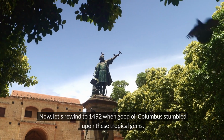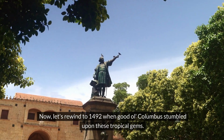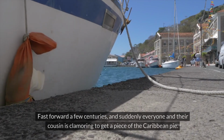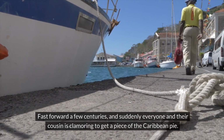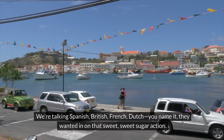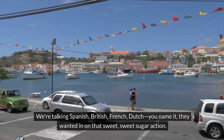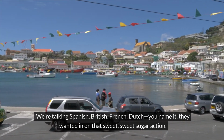Now, let's rewind to 1492 when good old Columbus stumbled upon these tropical gems. Fast forward a few centuries, and suddenly everyone and their cousin is clamoring to get a piece of the Caribbean pie. We're talking Spanish, British, French, Dutch, you name it, they wanted in on that sweet, sweet sugar action.